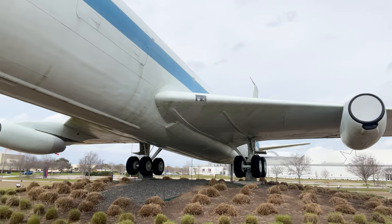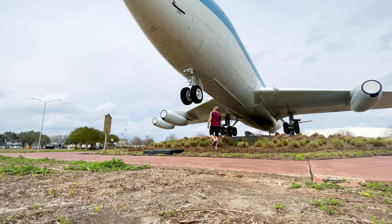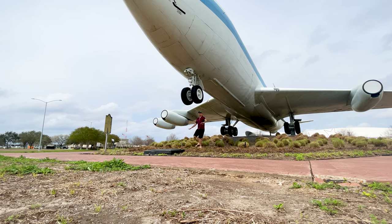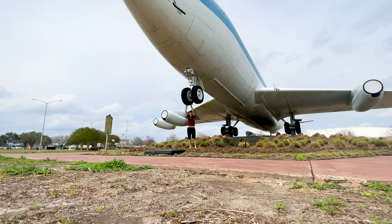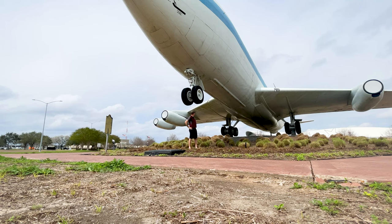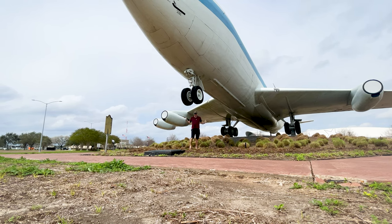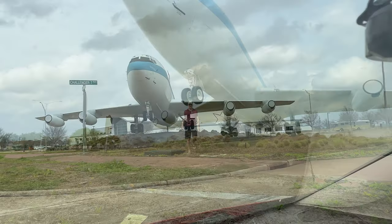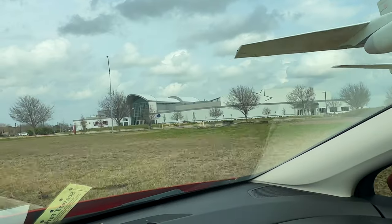I am fairly certain that this is frowned upon, but I want to do it just to show the scale of how large this aircraft is. Oh, the wheel turns. Oh, at least that wheel turns. Anyway, the Vomit Comet, a very cool airplane. Now let's get back on target and make our way to the museum.